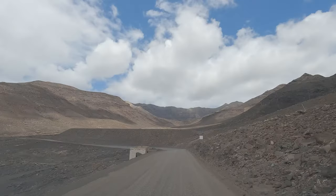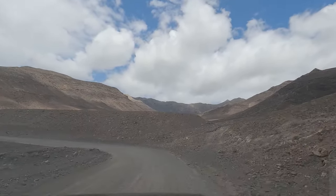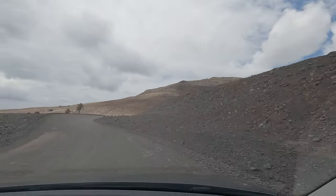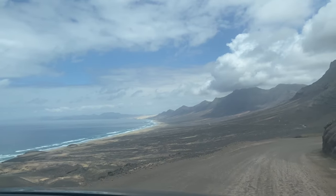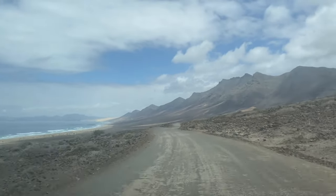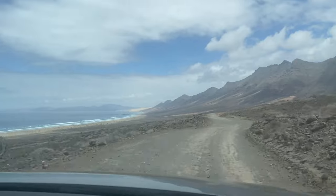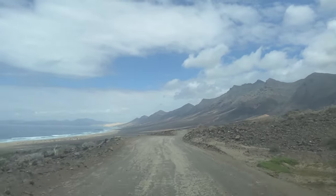It was a well-marked dirt road, which became quite narrow and tricky at times. You do not need a 4x4 for this trip, but be extra careful if you are not a seasoned driver.